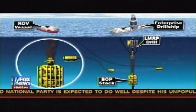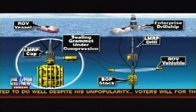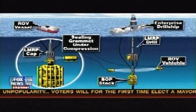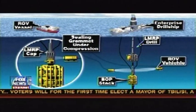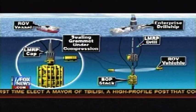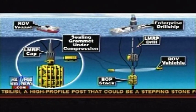Now, Brian, take a look at this animation. Engineers will be using these guided robots. They're going to go 5,000 feet below the surface of the water. They're going to make a clean cut through the pipe there. Then they're going to hover a cap over that blowout valve, and they're going to be sucking up as much oil as they can. It really is reminiscent of that steel containment box that we heard of weeks ago.